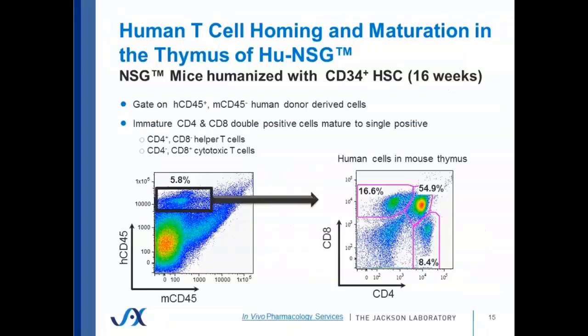The next question that you would need to ask yourself is, what about the T cells? Are they mature or immature? Now, they should initially develop as CD4 and CD8 double positive, but then differentiate into CD4 or CD8 single positive and migrate into the mouse thymus and into the peripheral blood and the spleen. We can see here in the thymus that there is a population that is singly positive for CD8, another population that is singly positive for CD4, and there's still a pool of doubly positive cells that will likely continue to differentiate.